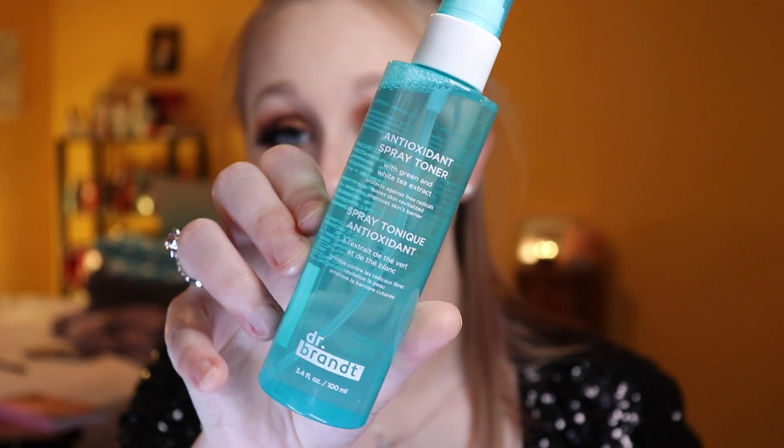Okay, and then we got the Dr. Brandt Antioxidant Spray Toner with green and white tea extract. Protects against free radicals, leaves skin revitalized, improves skin barrier. So that's what this looks like. And this retails for $40.